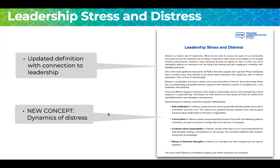Self-justification is a critical one. Every personality type attempts to self-justify. They try to prove that their driver belief and their mask is true and accurate, and that they're right. Tunnel vision. We can't see the forest for the trees when we get into distress. And confusion about responsibility, that we either take on too little or too much. All of the myths are about confusion of responsibility for feelings.